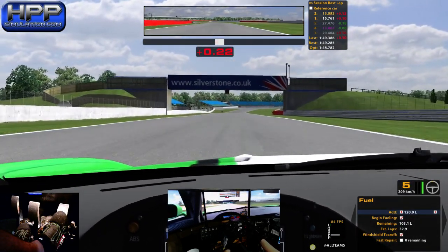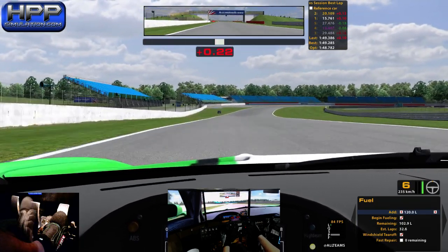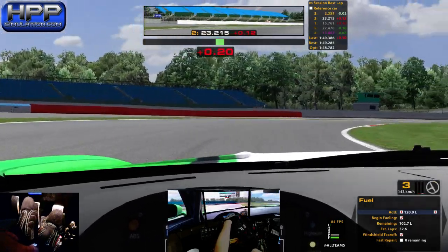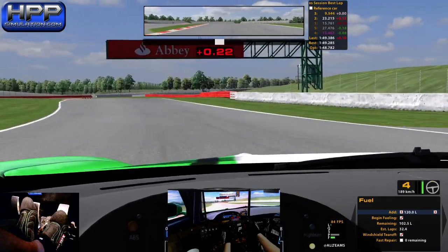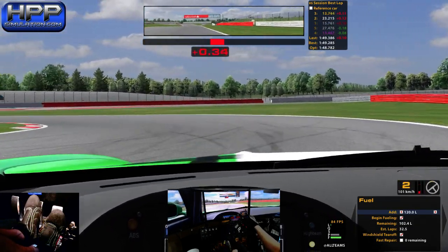Right now, these two cars are pretty doggone close here. This car you just have to be more patient with. It's got more of a flow to it, where the Audi feels like you can kind of throw it around a little bit more.